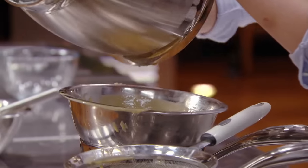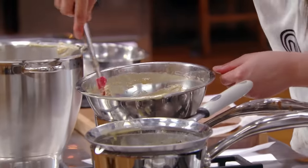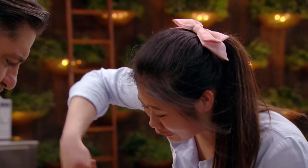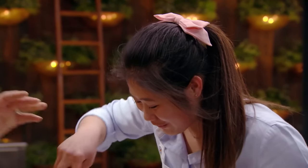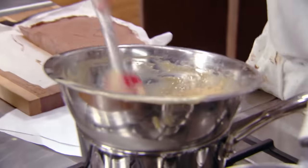Then I add in my butter a little at a time, but as I'm adding the butter, it's starting to split. It's split, the butter's just solidified. Oh my God. I know, I don't know. Don't let your mum see that. I know, she can't see it. She'll be really upset if she sees that. Come on. I'm trying to salvage it. It's so ruined, I'm not sure how I can fix it. I think I'm just going to have to ditch it.